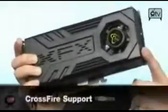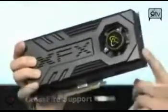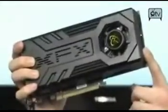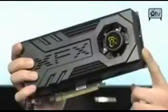You can do Crossfire, which is also very important. So if you want to run these with any other 4800 series cards, you can, and you'll get multi-GPU scaling. You'll get some really nice improvements in performance.